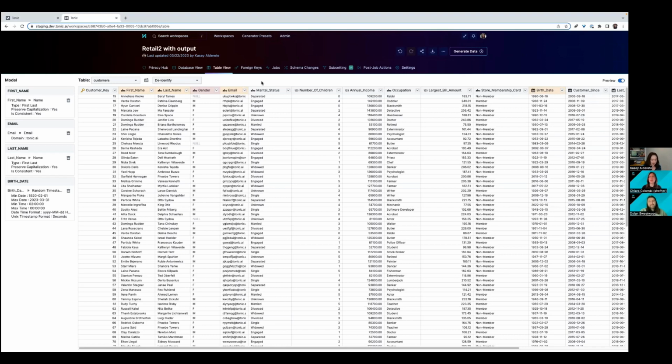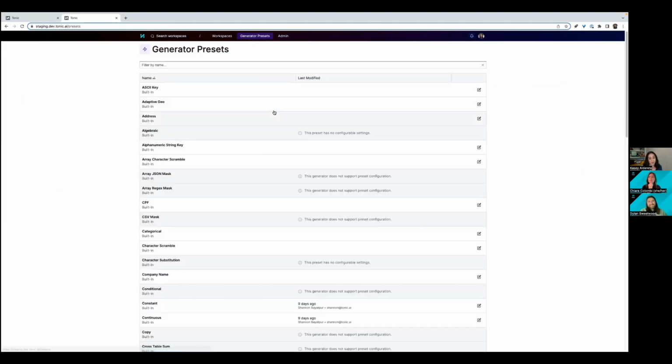What I'm really excited about is the vision here with generator presets, and it is this global policy configuration. There's a lot more to come. This is really our first step. I know the team is really hard at work and really excited about future releases, but what you'll start to see is that you're going to get this global visibility across all of your workspaces for how your generators are being used. So I can set and customize these rules.